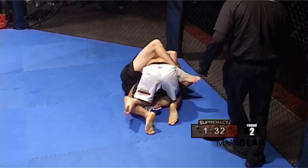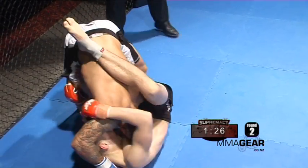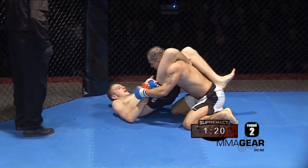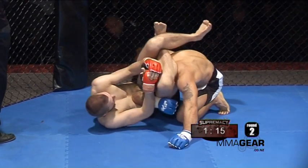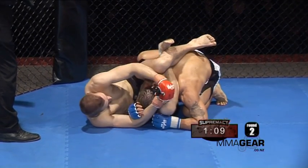Trying to slip the leg over. But then he falls on his back. Could be opening the door again for Lasita to get back on top. Looks like he's setting up for a triangle. He's hooked it up. Yeah, it doesn't look too tight at this point, does it? Pull his head down, bring his foot. Nice elbows though. Yeah, he can't triangle choke him, elbow him.